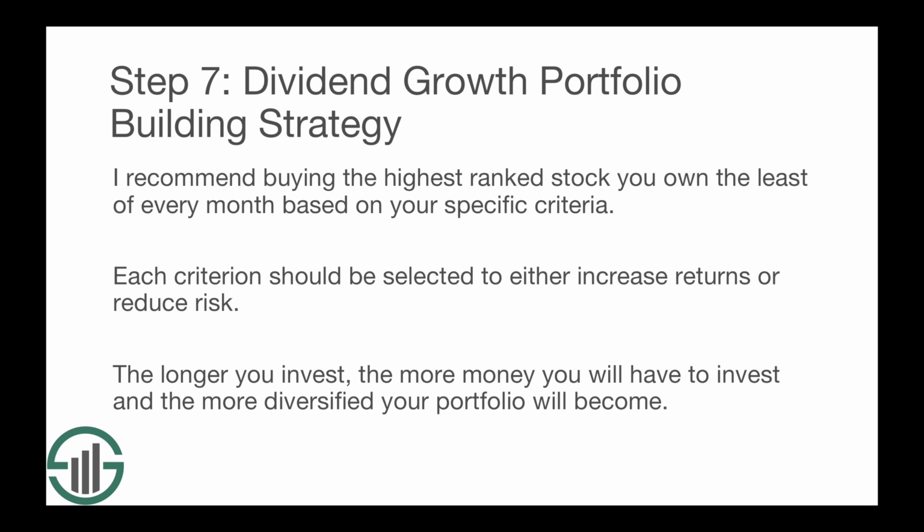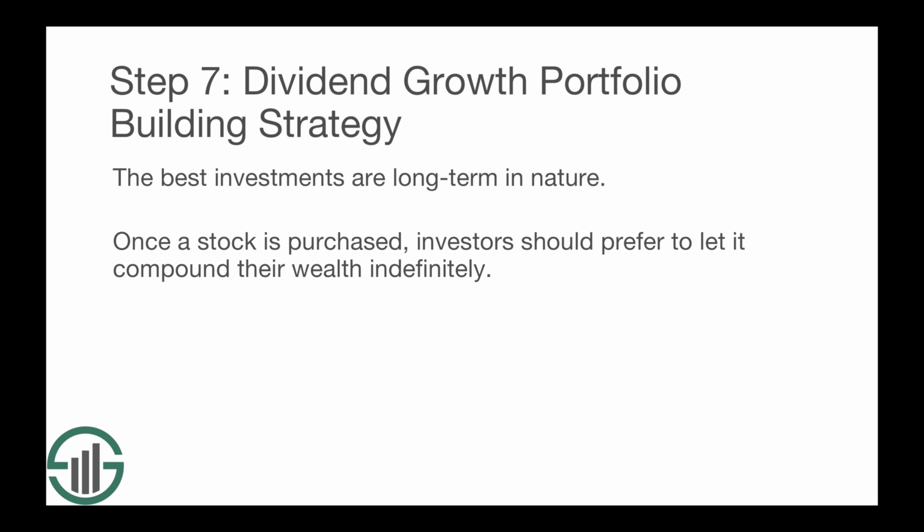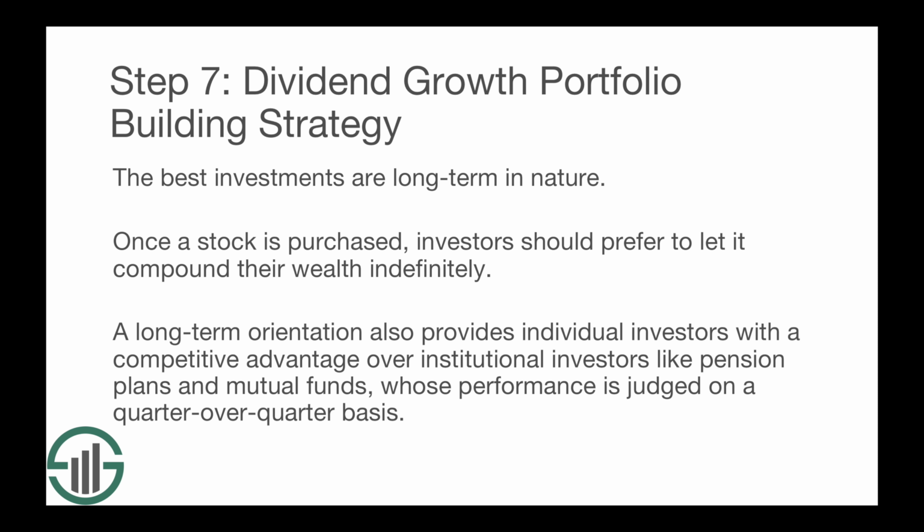The longer you invest, the more money you will have to invest, and the more diversified your portfolio will become. The best investments are long-term in nature. Once a stock is purchased, investors should prefer to let it compound their wealth indefinitely. A long-term orientation also provides individual investors with a competitive advantage over institutional investors, like pension plans and mutual funds, whose performance is judged on a quarter-over-quarter basis.